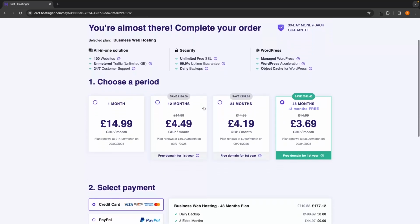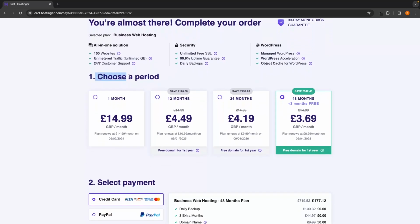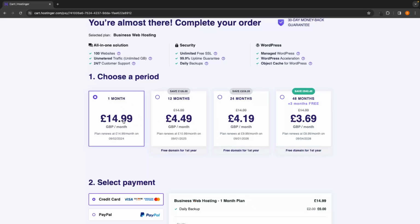And that is going to take us through to this section where it asks us to choose a period. Now, by default, 48 months will be selected. This is usually what I go for if I know I'm going to be having the website for more than 4 years. It's just the most cost effective. But I would recommend going for any of these right here, apart from the 1 month. It's just not a very good option. You can see the price difference between the monthly and the 12-month is dramatic. And on top of this, you also don't get a free domain.